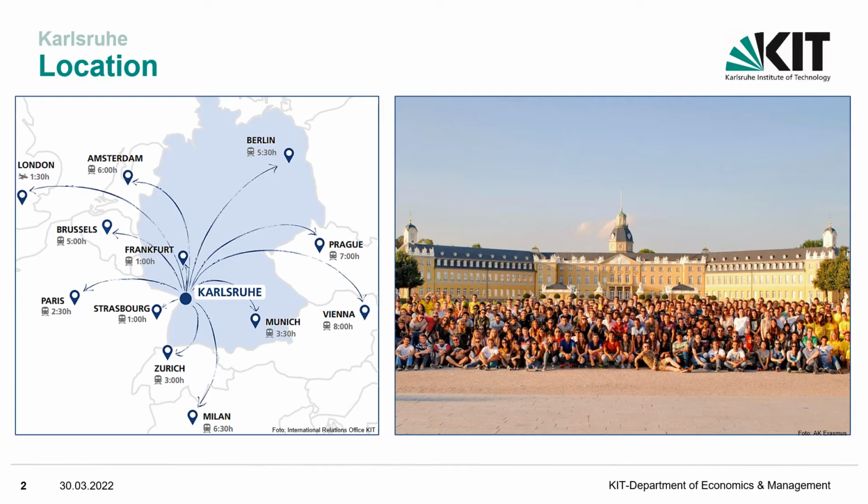Owing to the town's location, studying in Karlsruhe also gives you the opportunity to travel easily through Europe. Just have a look at the map above.